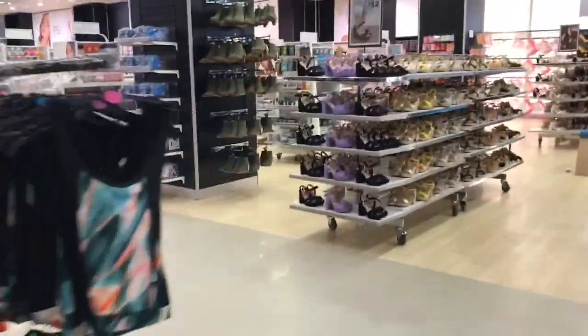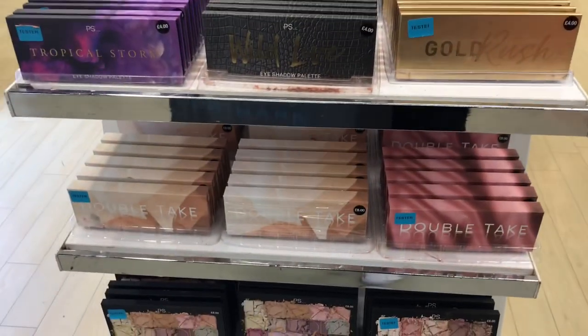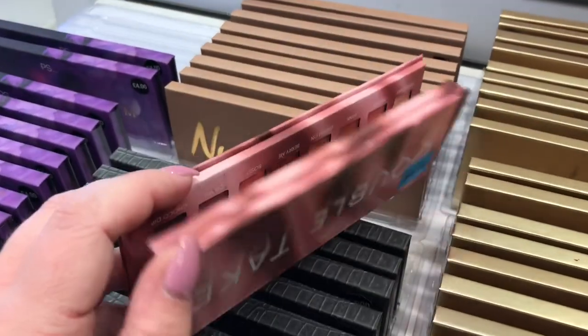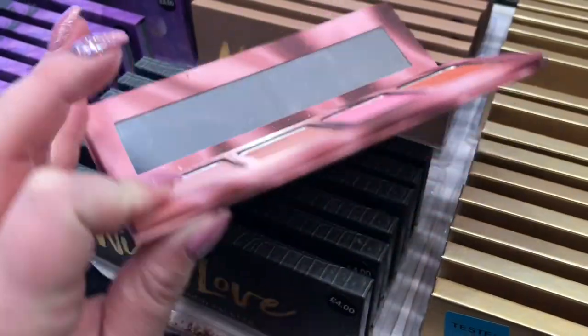And here we are. Okay, so new palettes. I think I've seen this one. It's like a dupe for the Urban Decay one, so let's have a look inside. This is so cute. It has eyeshadows on one side, and then on the other side blushes.